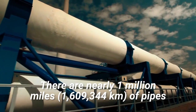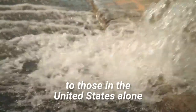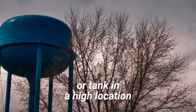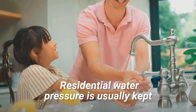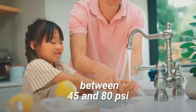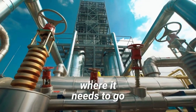There are nearly 1 million miles of pipes, control valves, pumps, meters, storage tanks, and hydrants dedicated to getting water to those in the United States alone. In some places, water is pumped to a water tower or tank in a high location to create water pressure that then allows the water to flow to homes as needed. Residential water pressure is usually kept between 45 and 80 psi. Pipes made from steel, galvanized iron, and cast iron are used to take the water where it needs to go.